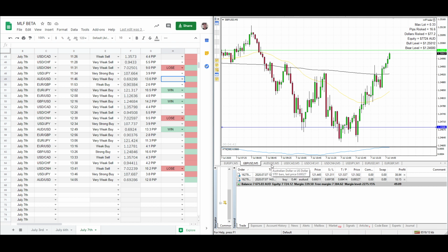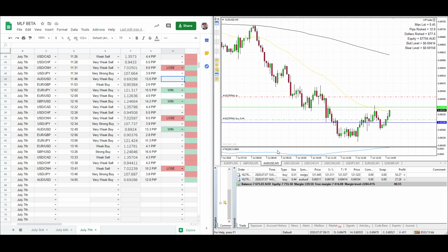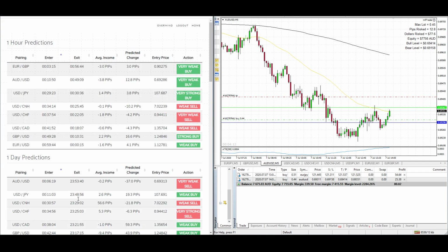But yeah, it's going to be good getting skin in the game again. It's been a long time since I've had actual money that I've been trading with, so excited for that. And we've got a nice little surge there. Let's have a look at this Euro Jappy. This is also looking very healthy. And the other trade on the AUD USD is starting to look all right as well. Whoops.